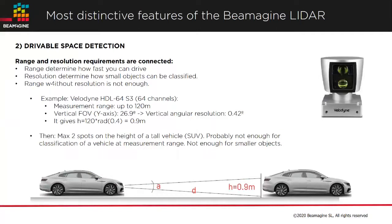Just as an example, this is what you would see with a Velodyne at 120 meters, which has a resolution of 0.4 degrees. That is 0.9 meters. So if you want to classify a car at a distance and slam the brakes, you do have a problem, because you have to train your network very, very well to say it's possible.